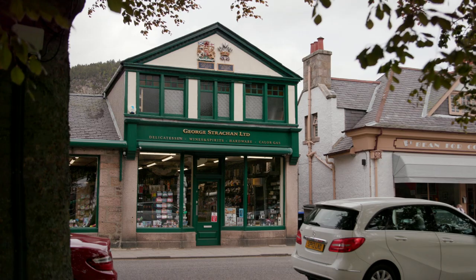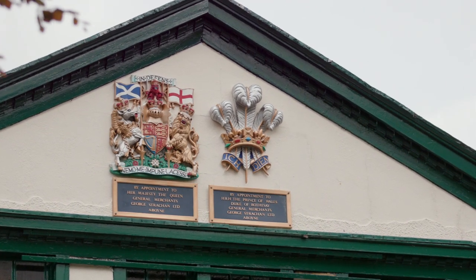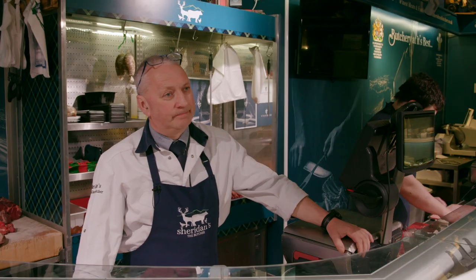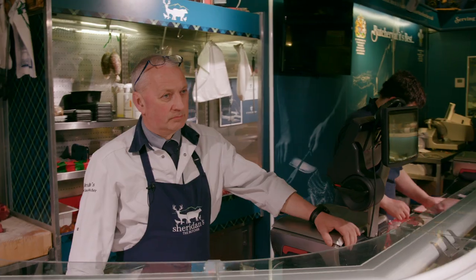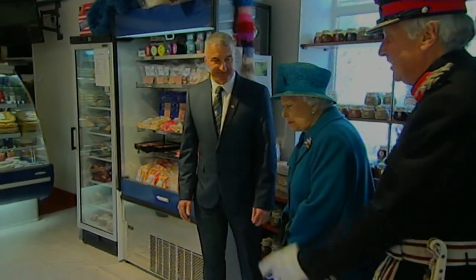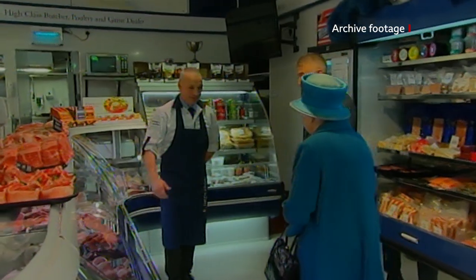You have to apply for them, but it's not just as simple as being in the village. You have to meet all the criteria that comes with that. And if you're successful in getting the royal warrant, then it's a great badge of honour. And does that also mean that the likes of Prince Charles, even the Queen, have actually been in here? They both have been in here on different occasions. But that's been a royal visit, or they've come to see us specifically.